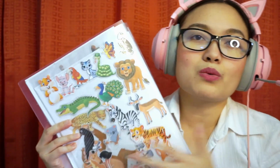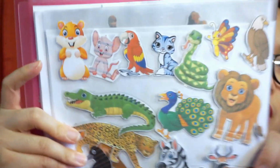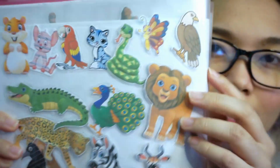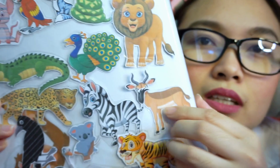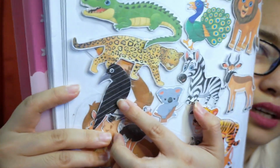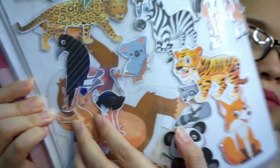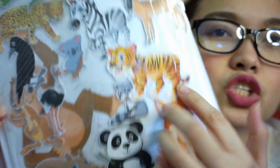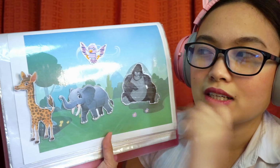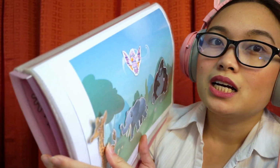Next page, I have different kinds of animals. These are also the ones that are commonly used in 5-1 Talk. So I have here a hamster, a mouse, a parrot, cat, snake, butterfly, eagle, lion, peacock, crocodile, deer, zebra, cheetah, tiger, koala, a crow, a kangaroo, an ostrich, raccoon, panda, fox, and a hippo. I also have here gorilla, elephant, giraffe, and a bird. So these are all used in several lesson materials given by 5-1 Talk. But I searched for them one by one.